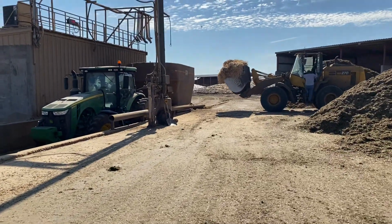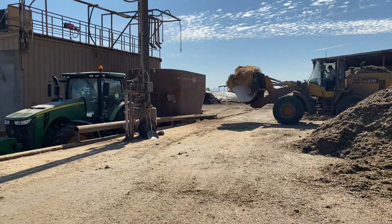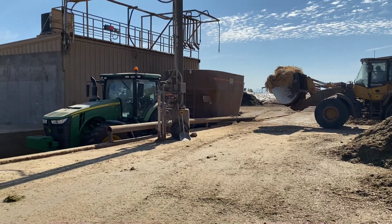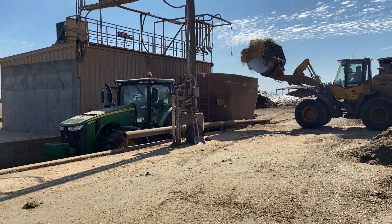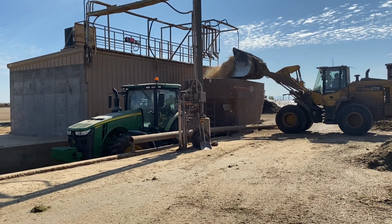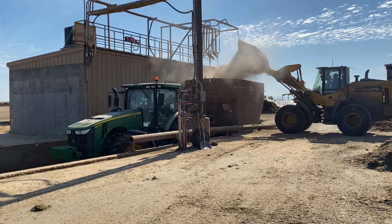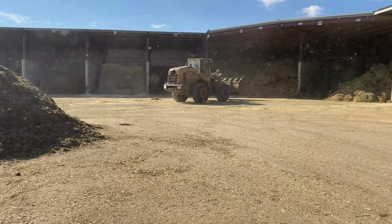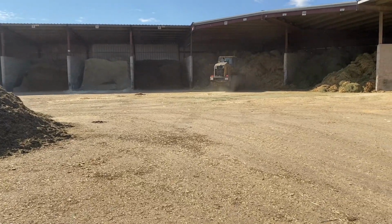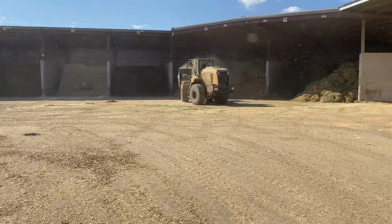So you see he has a big bucket full of hay in there. He's going to dump it into the back of the wagon and then he'll go get another ingredient. We measure everything to make sure that the cows are getting exactly what they need. So when he gets done with that ingredient, he'll go and get another scoop and also add that to it until he's done with the recipe.